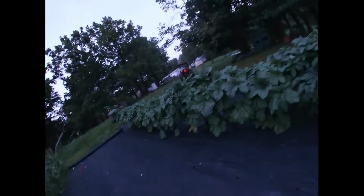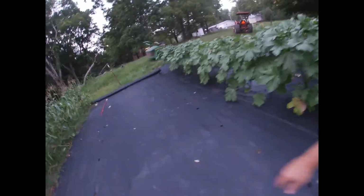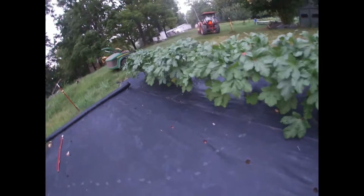So let's go up here and see what we can do with the taters and see if we can find any. Our full jack-o'-lanterns, we planted them twice. They have not come up.